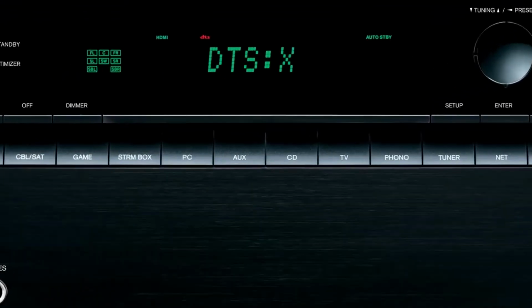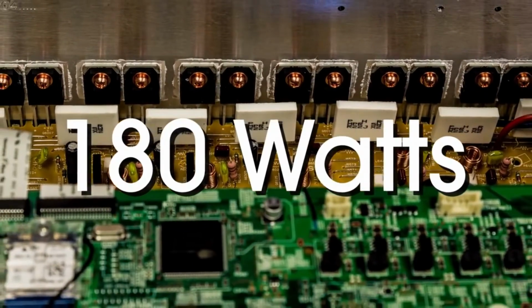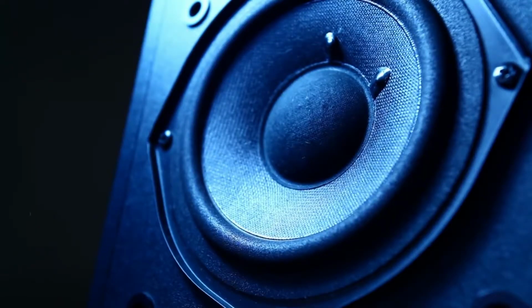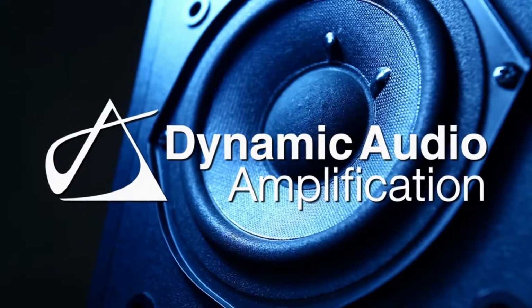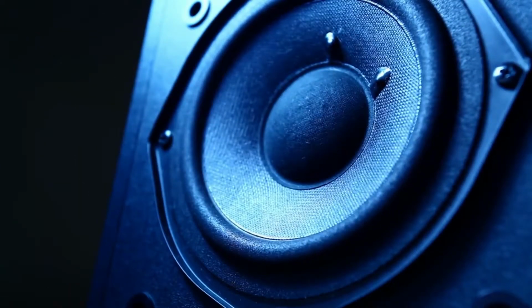Behind the sleek front panel are discreet high-current amps, delivering 180 watts per channel of power, ensuring your speakers are driven to their fullest. Onkyo's dynamic audio amplification lets audio live and breathe thanks to accurate, noise-free signal processing and high current power that ensures clear, rich, and realistic sound.